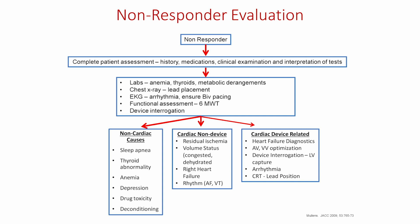Do they have worsening ischemia? Are they volume overloaded? Are they dehydrated? Do they have right heart failure, arrhythmias again? Non-cardiac causes: sleep apnea, thyroid abnormalities, anemia, depression, drug toxicity, deconditioning. And then device-related: heart failure diagnostics, what do they look like? AV and V2V optimization, device interrogation for LV capture, arrhythmias, and then again, lead position. Really important to think about those things when you're looking at the patient, and certainly to do it from a multidisciplinary approach between EP teams and heart failure teams.